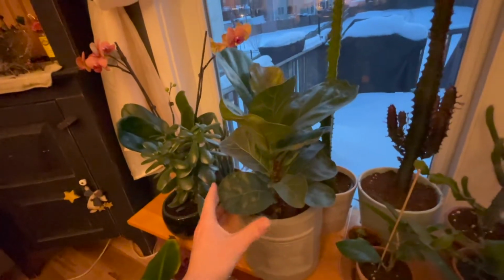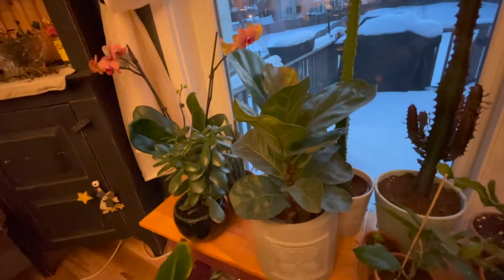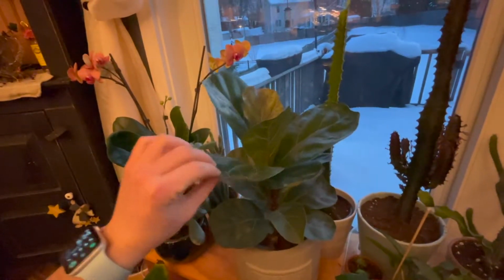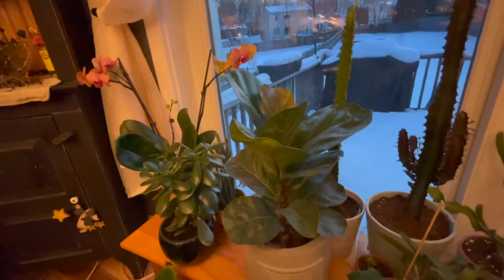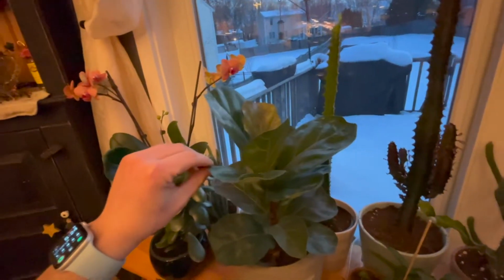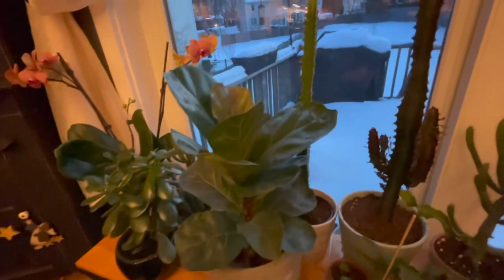I got it pretty small, and it's been putting on a few leaves every once in a while. It's probably put on a total of maybe like 8 leaves or something since I got it in the summer, I want to say. I've had this for maybe like 7 or 8 months, so it's doing well. But it's just kind of a slow grower.